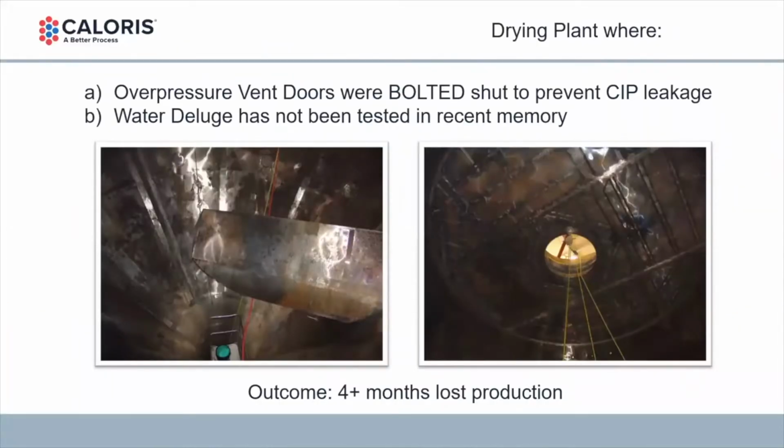An example here, this is a drying plant. I went to see this one after, these are my pictures on my industrial tourism visit to this plant after the fire. What we found were they had overpressure doors and they had been bolted shut. Not only had they been bolted shut, they'd been caulked shut to prevent CIP leakage. Nobody thought to do the maintenance on the doors so that they wouldn't leak. When the gaskets were installed correctly, they said, we've got to get running, we're just going to bolt them shut.